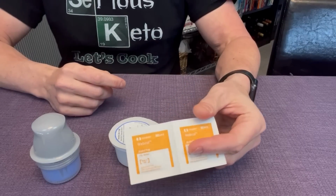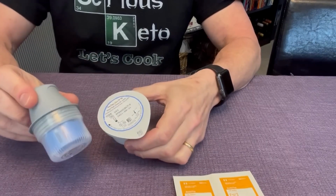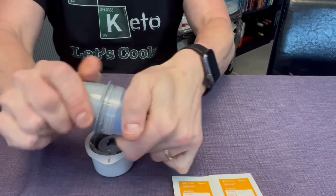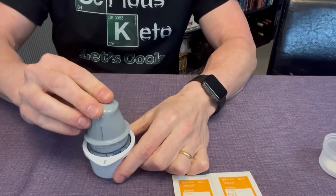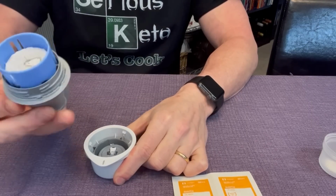So we have a couple alcohol swabs. We have the sensor itself and the applicator. Peel off the top here. Unscrew the cap on the applicator. Then we line up this line with this line. Press down. And now we are ready.